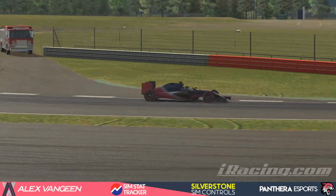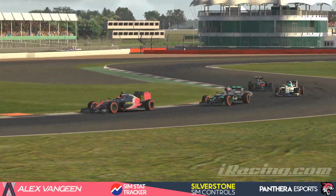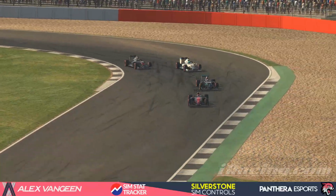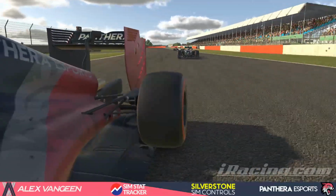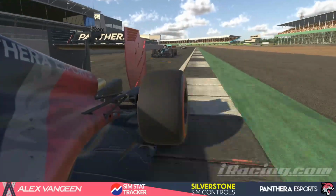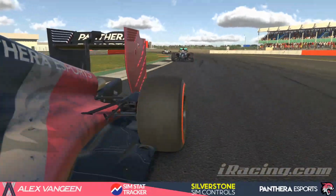Again, I go into Brooklands, I go a little bit deep and again run onto the little bit of green, but so does the guy behind me, but he gains a massive amount of time. He's obviously kept his tyres much fresher than me. A skill in these cars is to eke out the tyre life, and being only my 2nd race in these cars, I haven't quite mastered that yet.